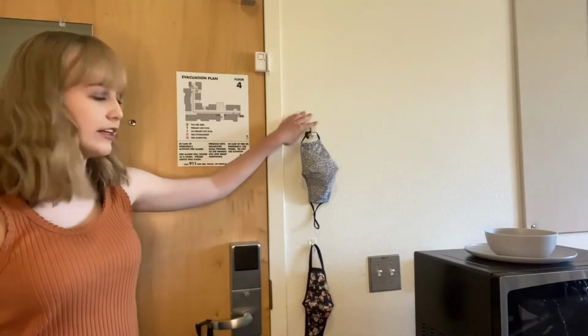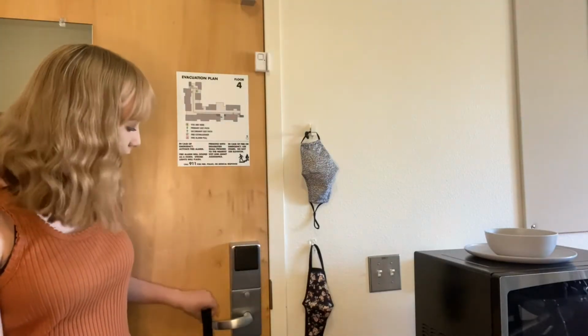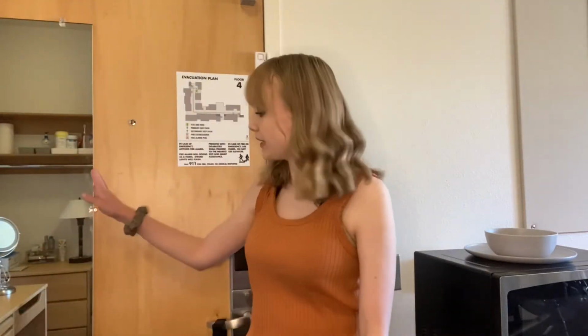Over here is my door. I just have two little command hooks set up here with some masks. And I also keep my lanyard with my room key hanging up on my door handle. And then I also have this big mirror right here where I check my outfits each day.